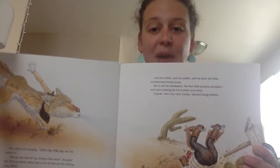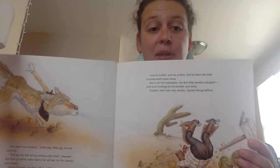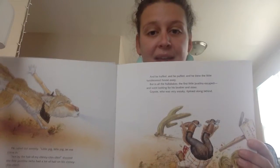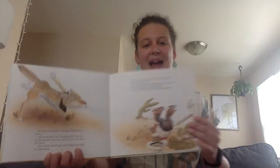And he huffed and he puffed and he blew the little tumbleweed house away. But in all the hullabaloo, the first little javelina escaped and he went looking for his brother and sister. Coyote, who was very sneaky, tiptoed along behind.